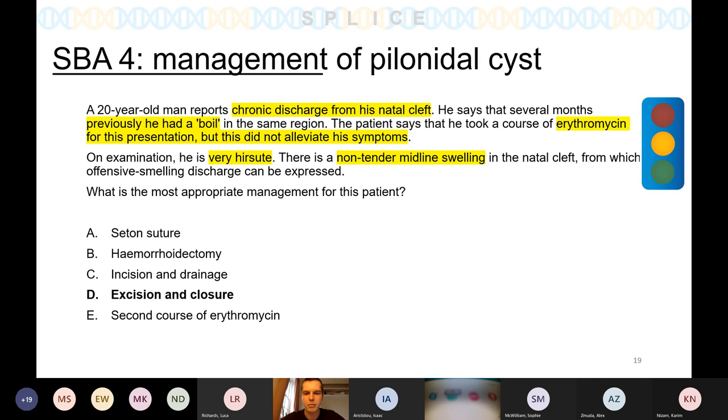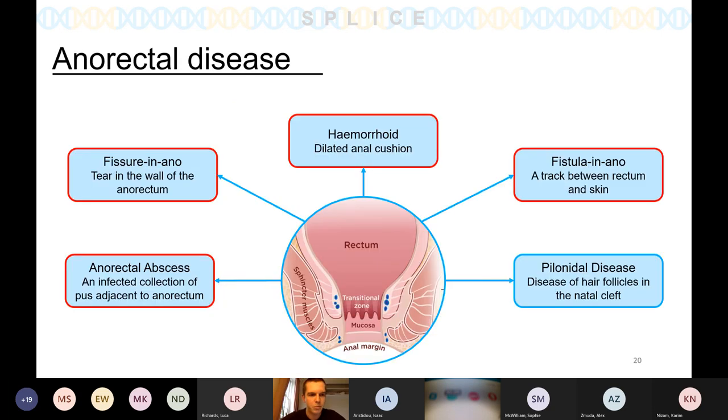A bit of a niche point, but I think it's more valuable to bring your attention to the difference between sinus, cyst and abscess than specifically pilonidal diseases. Because you could argue this was an abscess and it could present the same way, but I was just being a bit pernickety. So we'll move on.